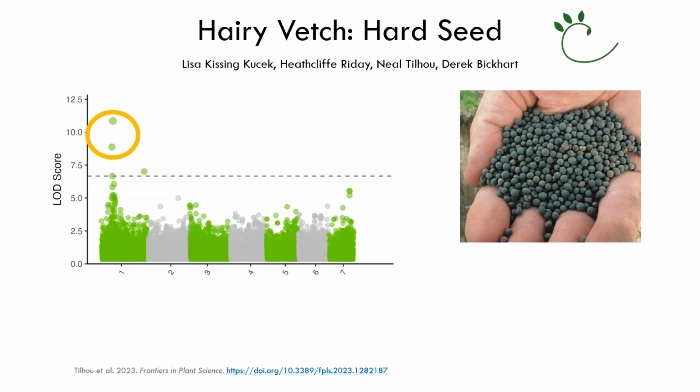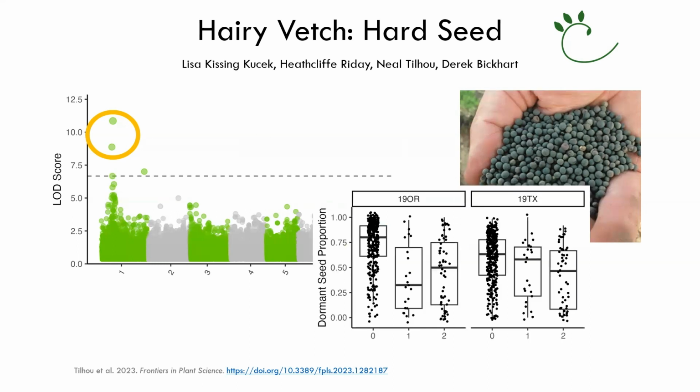So each of these places, from chromosomes 1 through 7, represents a different locus on the vetch genome. And for each of those spots, we ask the question, is there a difference in this genetic marker between hard-seeded plants and soft-seeded plants? We found one big place on chromosome 1 where the answer was yes. So either 1 or 2 doses, or 1 or 2 copies, of the genome had that gene for soft seed. We see decreases in the soft seed percentage.